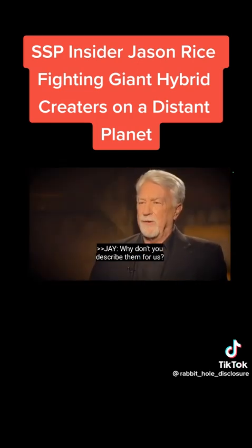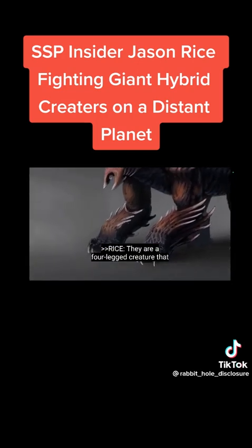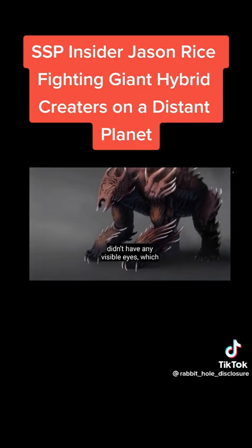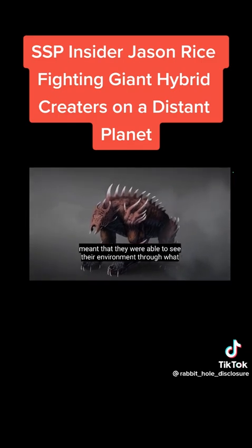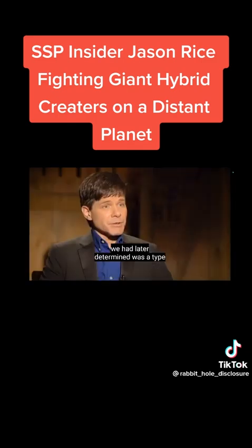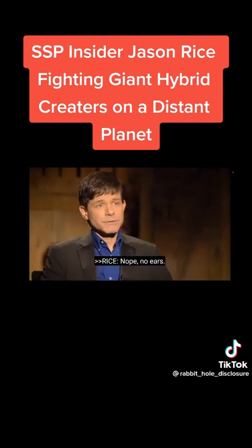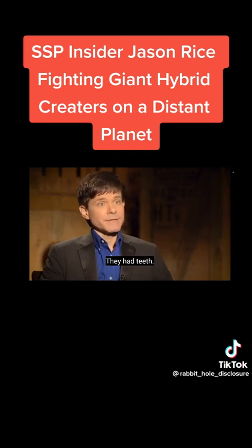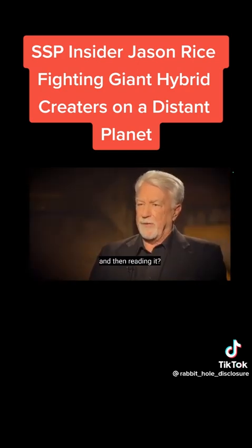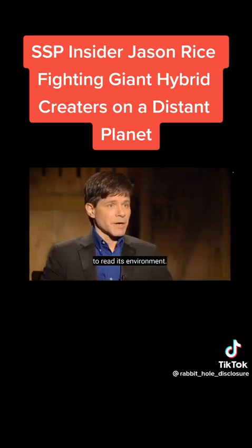Why don't you describe them for us? They are a four-legged creature that didn't have any visible eyes, which meant that they were able to see their environment through what we later determined was a type of ultrasonic interaction with the environment. They have big ears? Nope, no ears. Nothing as far as ears or eyes that were visible. They had teeth. So they're bouncing sound off of objects and then reading it? Yes, similar to what a bat does in order to read its environment.